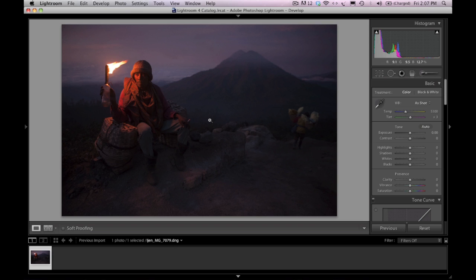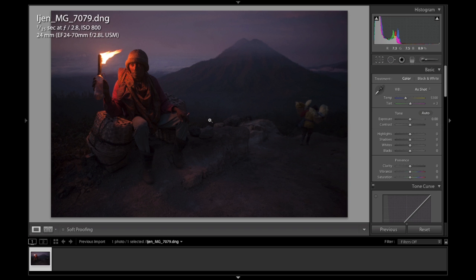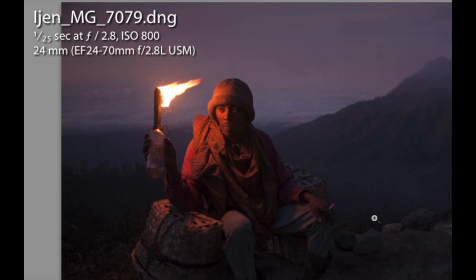Let's start off by going into full screen mode to avoid distractions. And I know that a lot of you might be interested in the EXIF data for this photograph, so let me bring that up as well. As you can see, I shot at 1/25th of a second, f2.8, ISO 800. Remember, I wanted to keep it low. I couldn't really go much lower than that. And I was on the 24mm end of my 24-70mm lens.